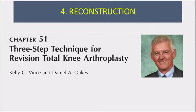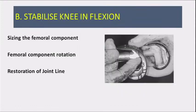In the first step, you first achieve a stable tibial surface. Second, you establish the flexion gap, and third, you establish the extension gap. So first, establish the tibial platform. Take care of the defects and do everything. Stabilize the knee in flexion. Flexion gap would often be more than extension gap.